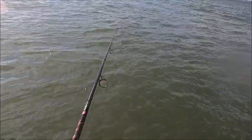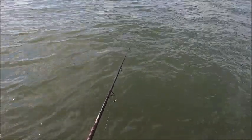Lady down there talking to the seagull. I guess talking to a seagull isn't bad because I'm talking to a camera right now.